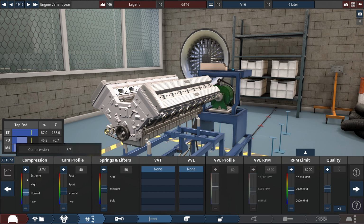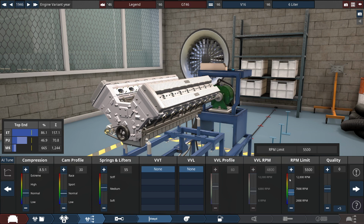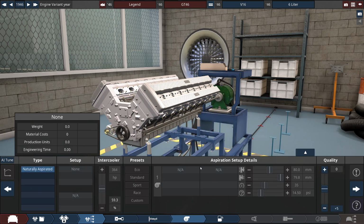All right, so we're looking at 8.5 to 1, which is pretty much standard. Cam profile, I'm going to leave it at normal for now. I don't actually know what this is going to be. That's not even close, but good game, good game. Springs and lifters, I'm going to stiffen up just a tiny bit here. RPM limit, are you kidding me? You'd be lucky if you get 5,000 RPM with this thing. Let's go to the next page.